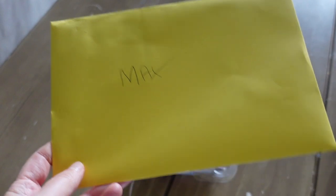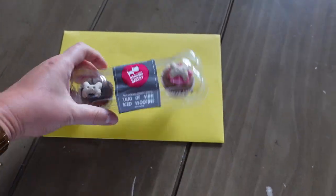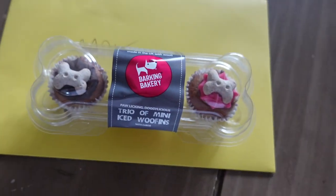How cute is this? It's Max's birthday tomorrow, so my mum sent a card and also some little cupcakes. We're gonna spoil him so much tomorrow.